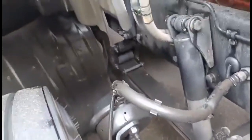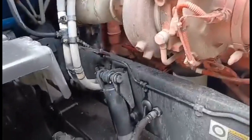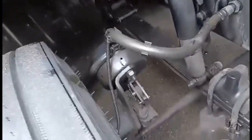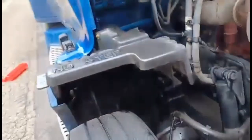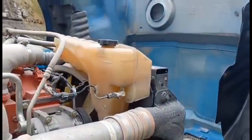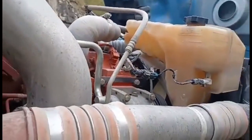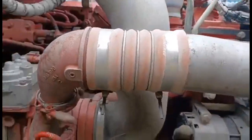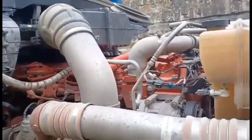Took a look in here. I see things look wet, whereas here it's dry and very dirty. Down here it's all wet, like it's been washed with something, like pressure washed almost. And the coolant reservoir was right up to here this morning. Now it's completely empty.